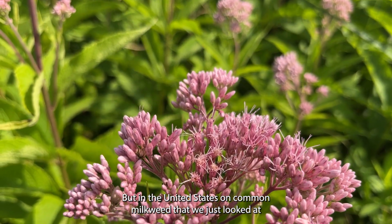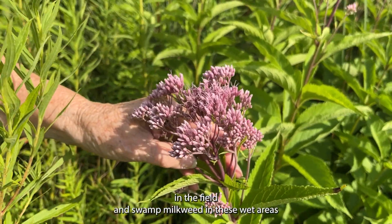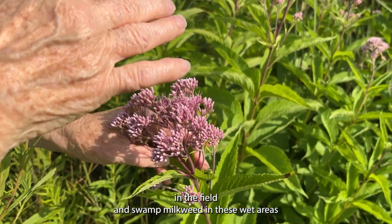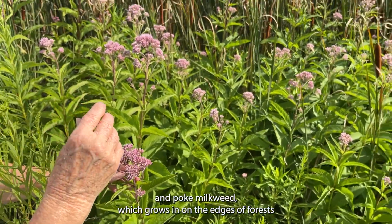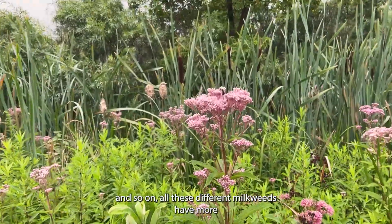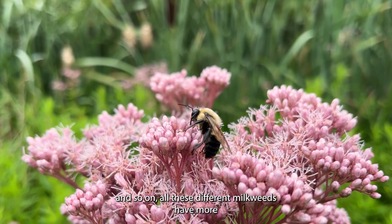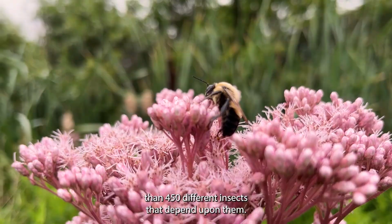But in the United States, on common milkweed that we just looked at in the field, and swamp milkweed in these wet areas, and poke milkweed, which grows on the edges of forests and so on, all these different milkweeds have more than 450 different insects that depend upon them.